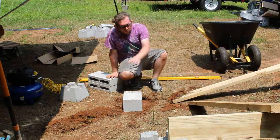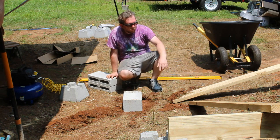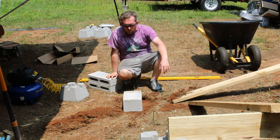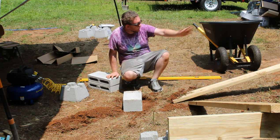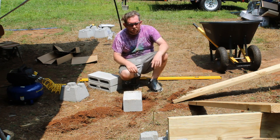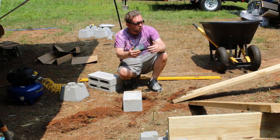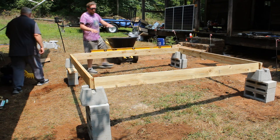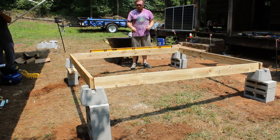Okay. We just went through and leveled all this out. You can probably see that it's all really wonky. This is our lowest ones over there in that corner. This is gonna be the front of the building. And we gotta put these back on here, and we're trying to get all this leveled out, and then we're gonna nail it together and we're gonna find the square. All these are pretty much level. We're gonna take and nail them together on the ends here.